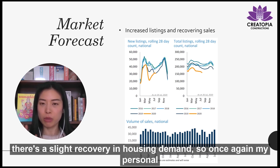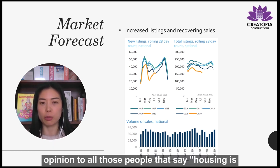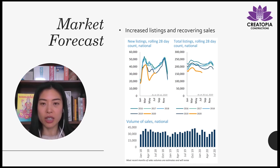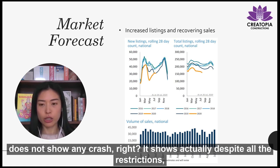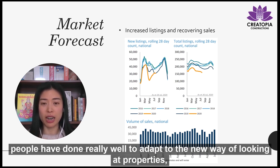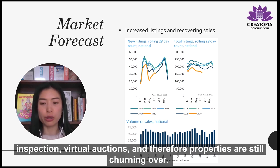So once again, my personal opinion to all of those people that say housing is dead in the water, it's all gonna come crashing down: so far, our data does not show any crash, right? It shows actually, despite all the restrictions, people have done really well to adapt to the new way of looking at properties, inspection, virtual auctions, and therefore properties are still churning over.